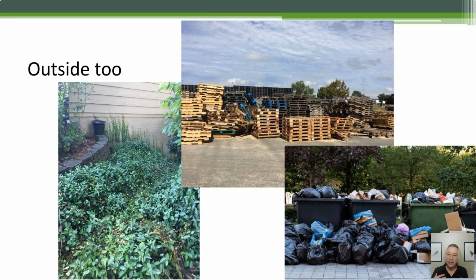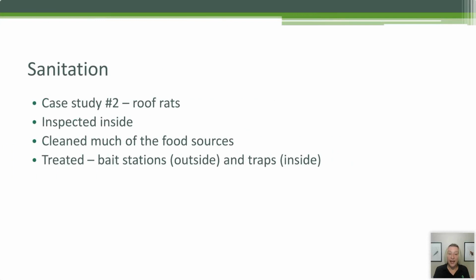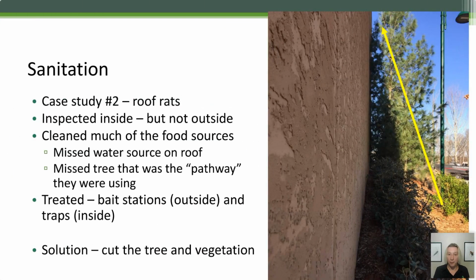And again, this could be inside or outside. We've got some great pictures here. The one of the pallets up here is actually taken from a bottling facility. This one with the dumpsters is taken from, which one was this? I think this was a factory in a very dense urban area. So they had lots of neighbors. They had to be concerned about what their neighbors were doing too. And that's hard because we can't clean all of that up.